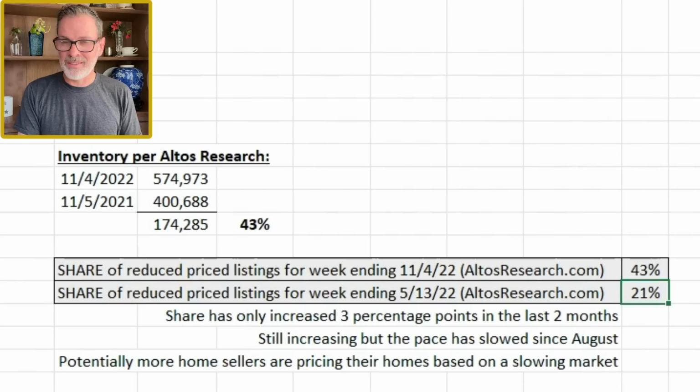One thing that's very important to note here is that even though the share has more or less doubled in the past 6 months, the share has actually been increasing, but not as much compared to before August. So the share of reduced price listings has only increased 3 percentage points in the last 2 months. So 2 months ago, the share was approximately 40%. Now it's at 43%. So it's still increasing though, but the pace has slowed since August of this year.